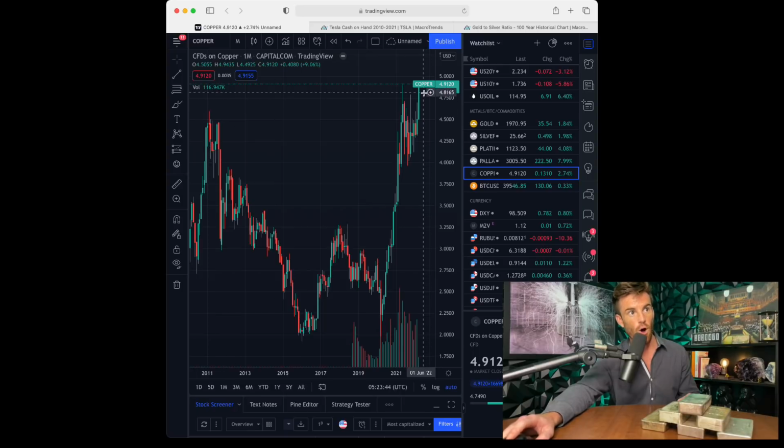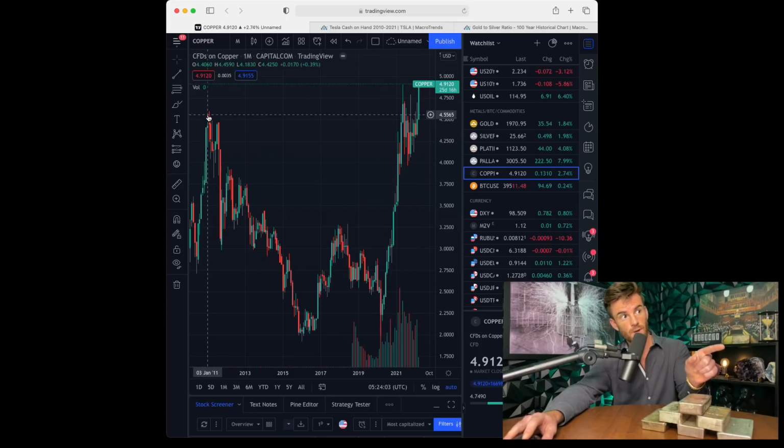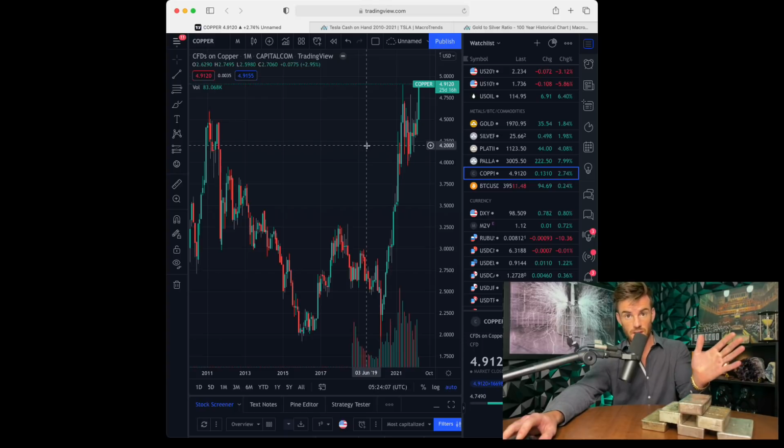Now we're back almost at $5, which means silver tends to trail copper. So when you see copper up 2.74%, that tells me silver's about to trail behind that, and it is. But I think it has a lot of room to run. But that tells you a lot here. And a lot of people have not brought up this point, that because copper has recovered from 2011, that would tell you something, because that's an industrial metal.